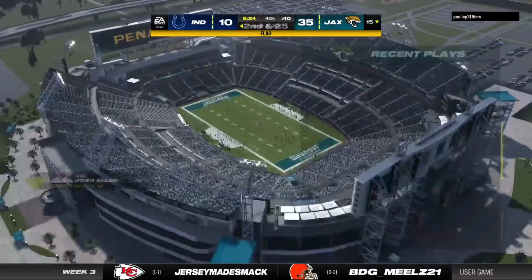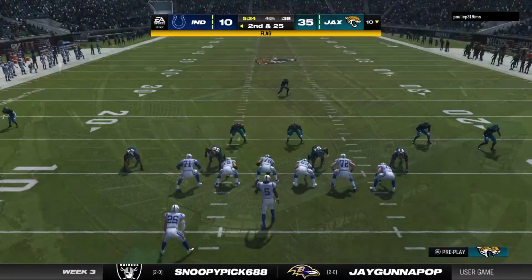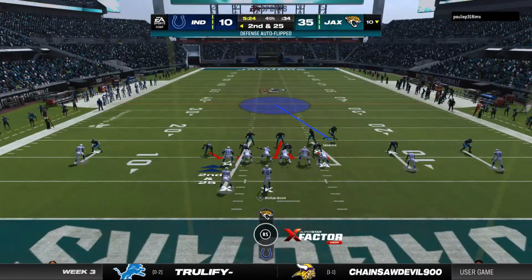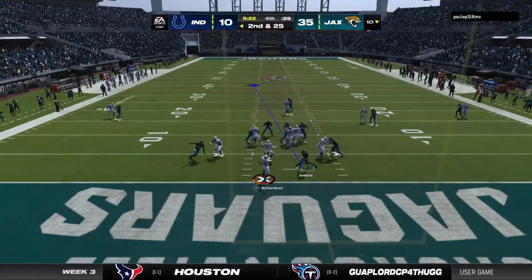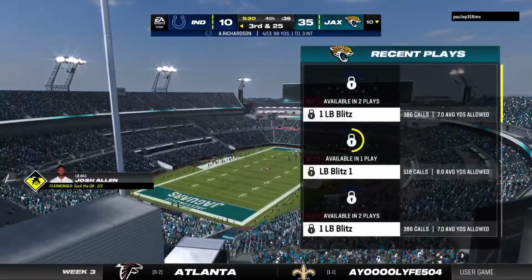Now we've got whistles and a flag. Looked like one of the Colts linemen might have jumped. And that false start penalty certainly not helping their cause here. 2nd down and long. From the shotgun, Richardson. And his throw's going to be incomplete.